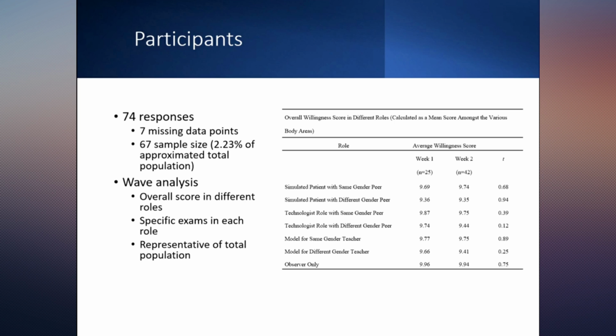In conducting my wave analysis among the comfort in the various roles of medical educational modeling overall, no areas of significance were found, and it was therefore assumed that even with my low participant response rate, the results may be considered representative of the whole population. Only one area of significance, lower leg and foot as a simulated patient for same gender peer acting as a technologist, showed significant differences between week 1 and week 2 of the survey.